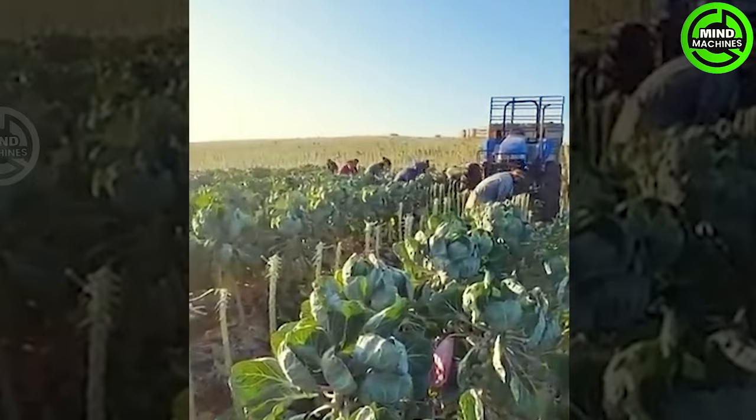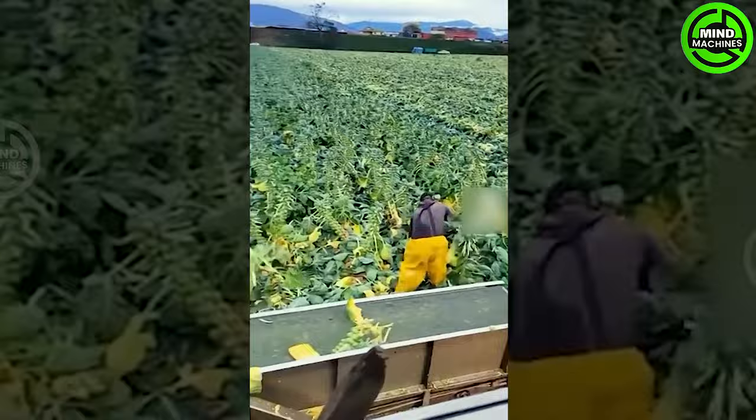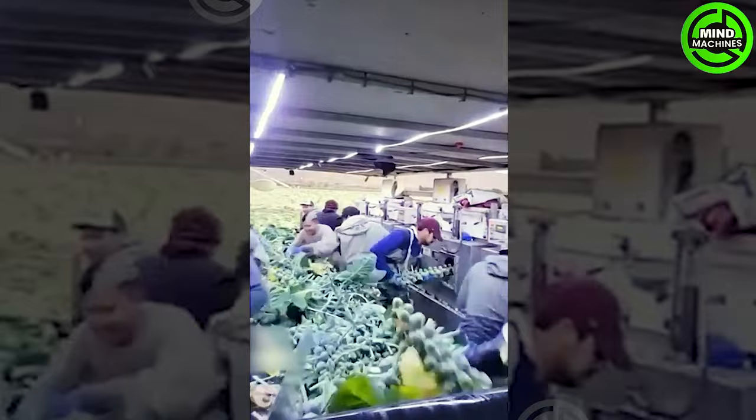During the harvest season, scores of workers from Mexico will harvest Brussels sprouts, tossing them onto this machine. Subsequently, the sprouts will be separated from the stem and transported to the factory for washing before packing.